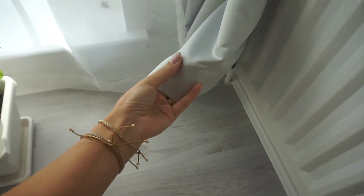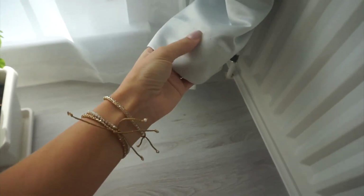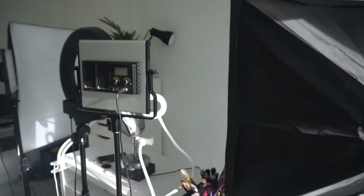Little ones. I got these curtains from IKEA, but it was too long, so I cut it and then sewed this. Yeah. So this is my little studio room. Nothing fancy, but it works for me.